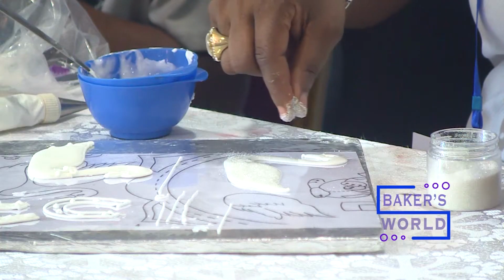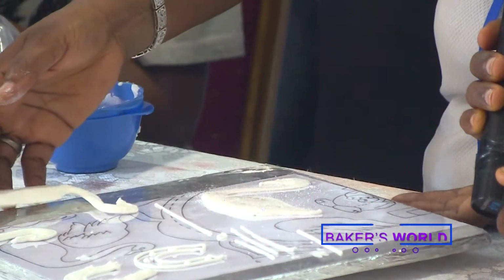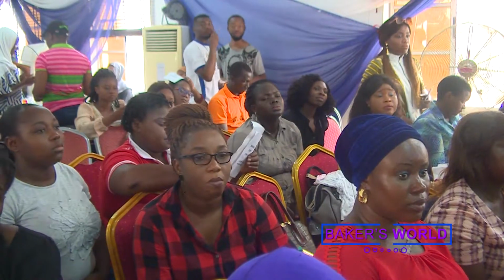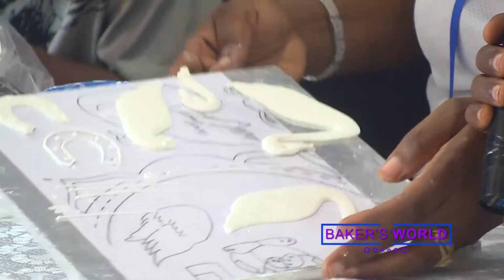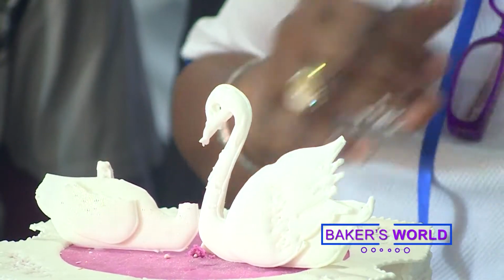I got this from Painless. You need to apply the glitter while it is still wet. You leave it flat and allow to dry. If you have tissue paper, just put it here so that it doesn't slide.